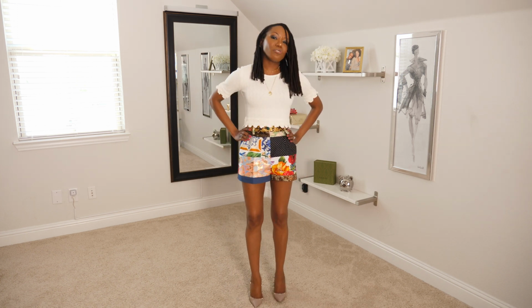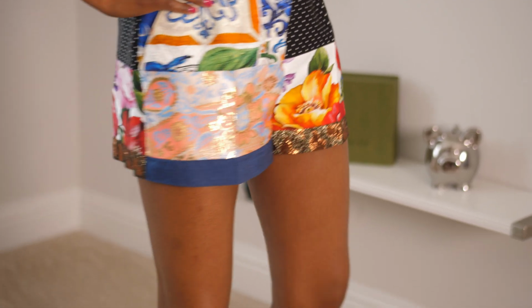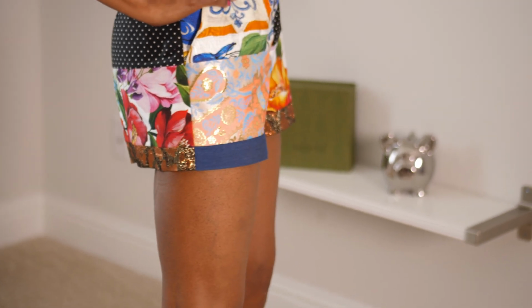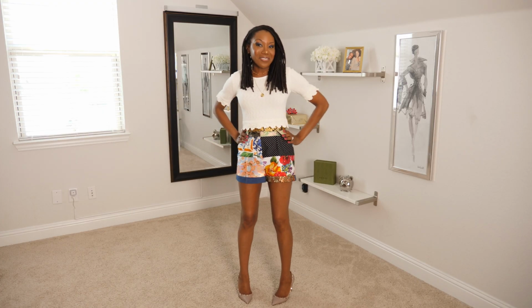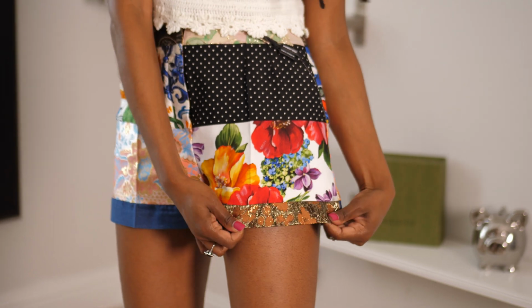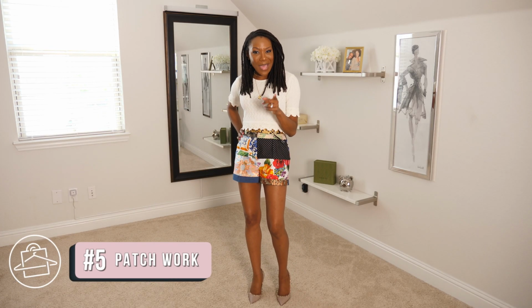If you're into eclectic looks, this is for you. It's very comfortable to wear and highlights the body nicely, but I just love the style, the colors, and the little bit of glimmer that we have in the trimming as well. So that's the final trend, patchwork.